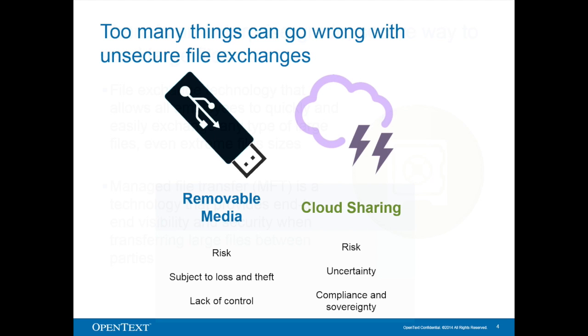There's a lot of uncertainty regarding the files as they sit out there in cyberspace, in the cloud, etc. It's very difficult to manage those assets and keep 100% visibility as to what's in the cloud and on the move. And of course, if you are in an industry where there's compliance and regulatory information or some data sovereignty concerns, those are very real concerns that you need to consider.